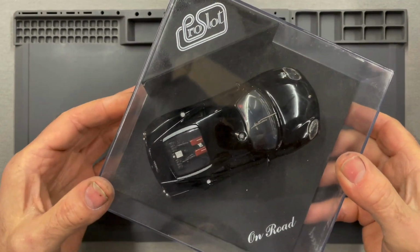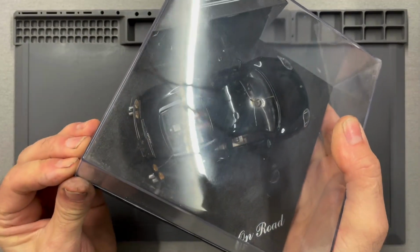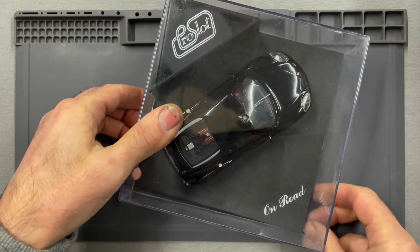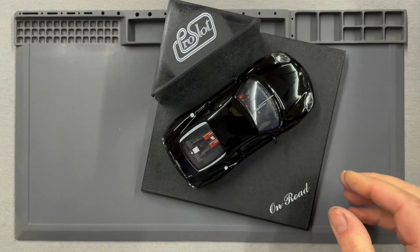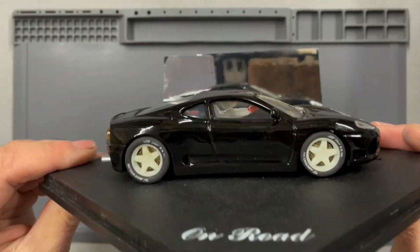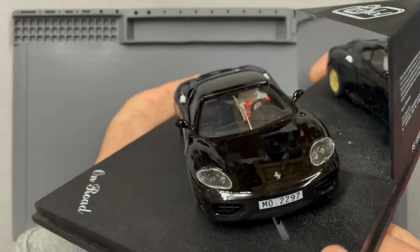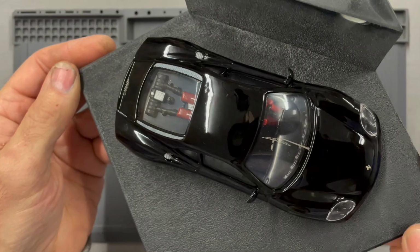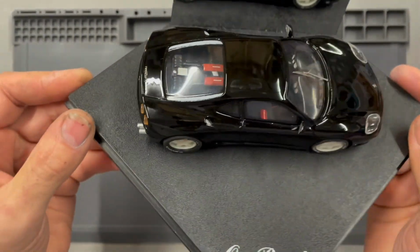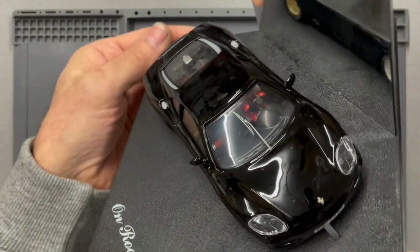And carrying on my ProSlot theme, I have this awesome Ferrari in black. Now, I was hoping to get the red version of this car, but the red version is about £65, or probably $75. It fetches a really strong price just because it's red. This one is equally as nice, but it's in black, and I just think it looks really smart. Again, I don't have this particular Ferrari in the ProSlot brand, so now I do.